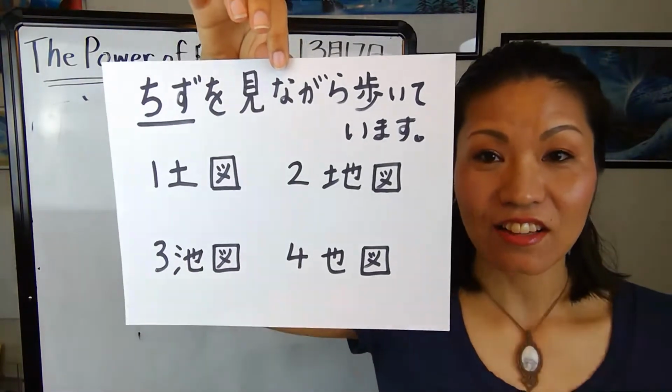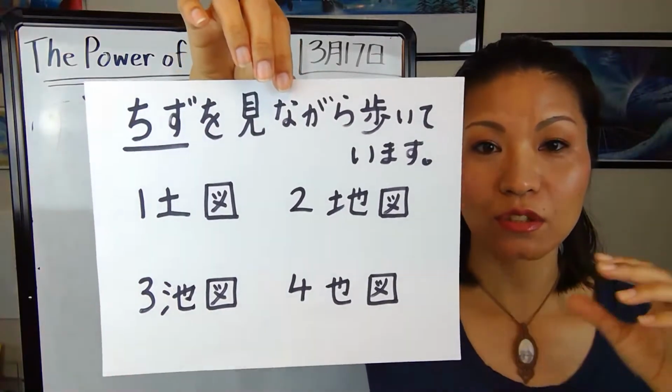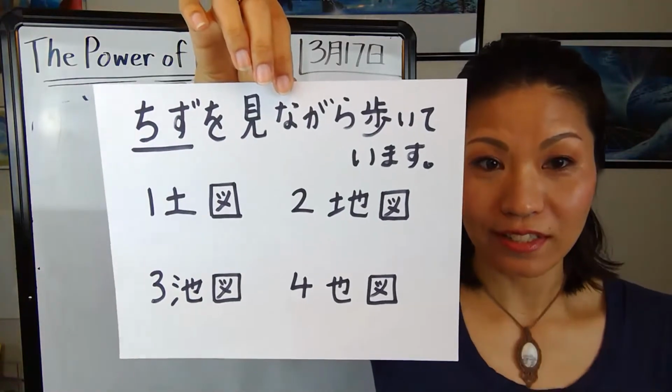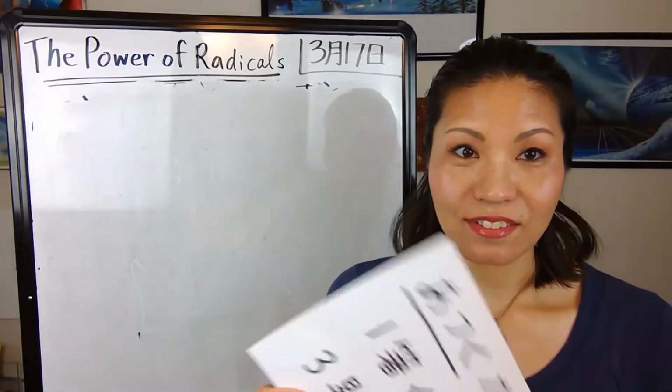Now, this is how you can use the power of radical when you take the test. When a kanji shows up that you don't know, you can still guess using the knowledge of radical. Good, good. Next one.